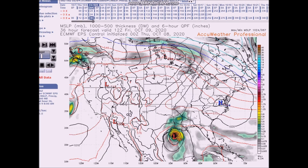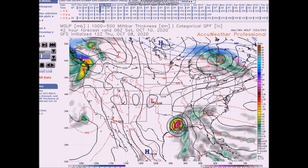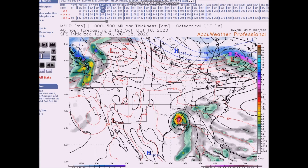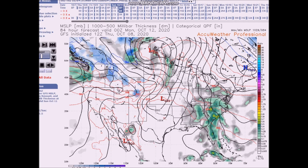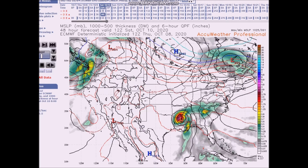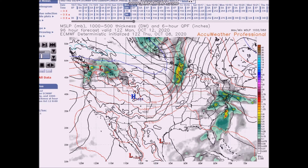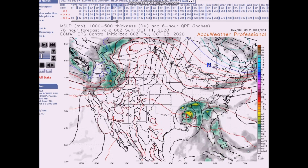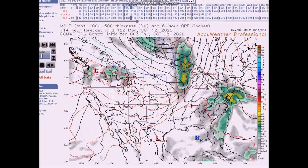Here is Delta down here. We're looking at the GFS first, and it goes northward and starts making landfall probably late Friday night, early Saturday morning, and then the system lifts northeastward and pretty much dissipates by Sunday. We'll look at the European deterministic, which brings some rain, probably even to the Northeast or the mid-Atlantic region on Monday. And then we'll look at the European ensembles, which bring rain further to the north, possibly into southern New England. So that's what we're expecting with this system now.